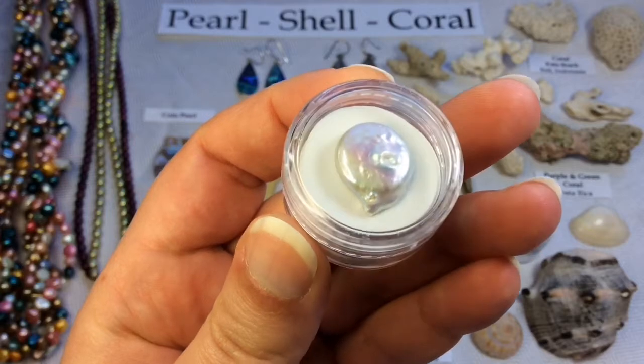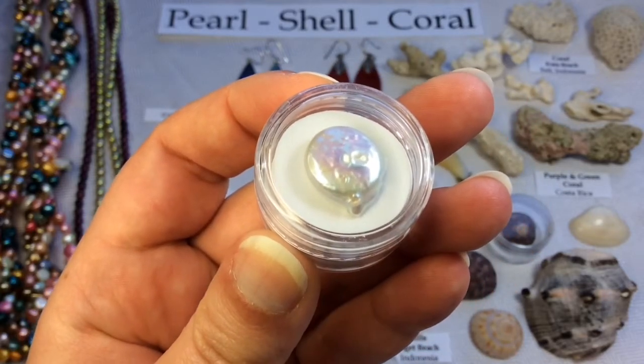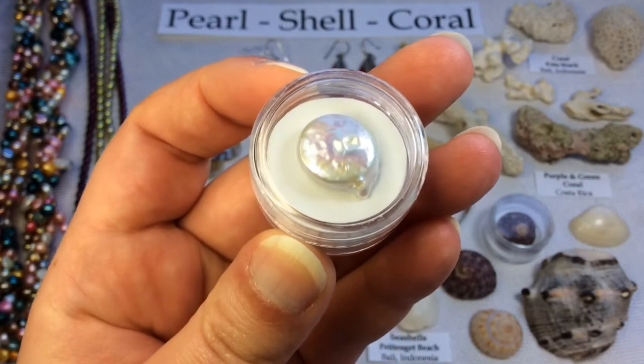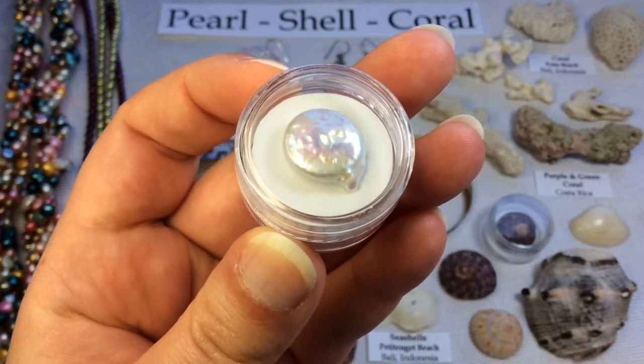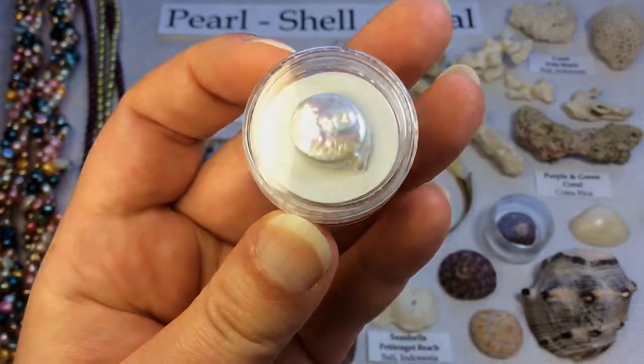So pretty. So coin pearls are cultured pearls, mostly farmed today in China in freshwater mussels in rivers, lakes, and streams. They are formed by the pearl farmer inserting a flat round nucleus into the mussel to help it form the shape of the coin pearl.